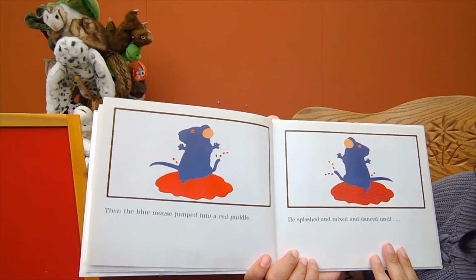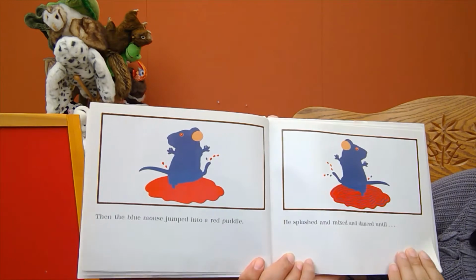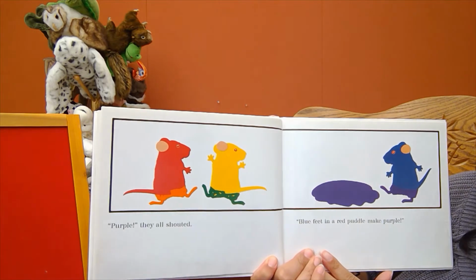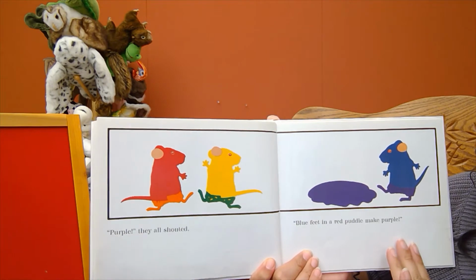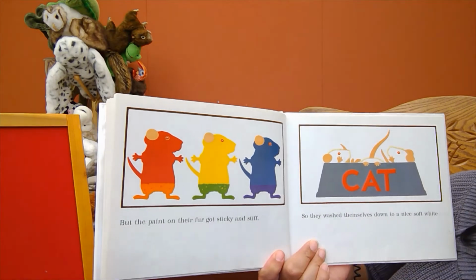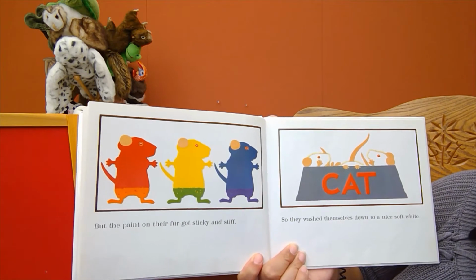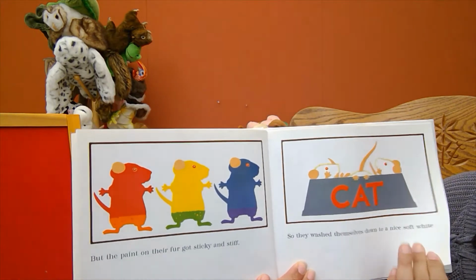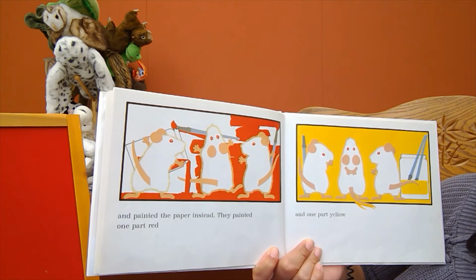Then the blue mouse jumped into a red puddle. He splashed and mixed and danced until... Purple! They all shouted. Blue feet in a red puddle make purple. But the paint on their fur got sticky and stiff. So they washed themselves down to a nice, soft white and painted the paper instead.